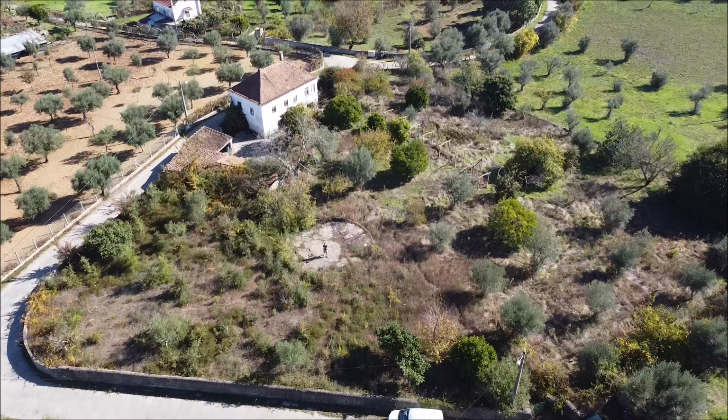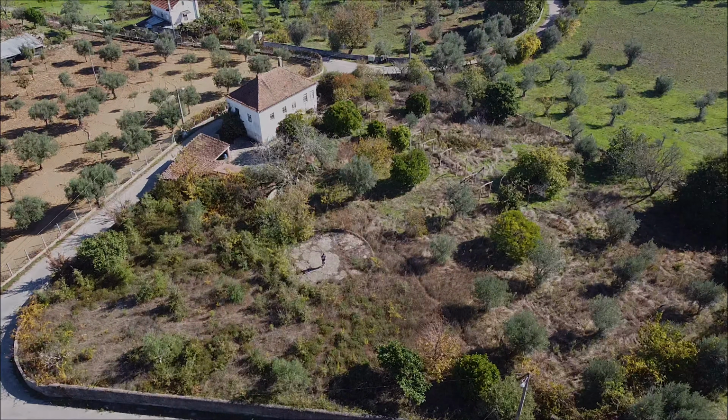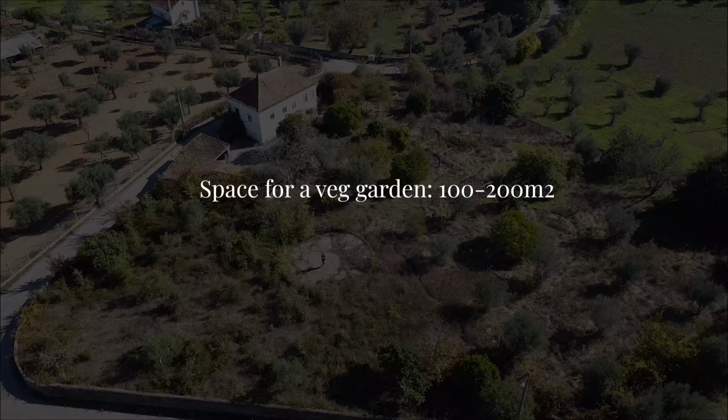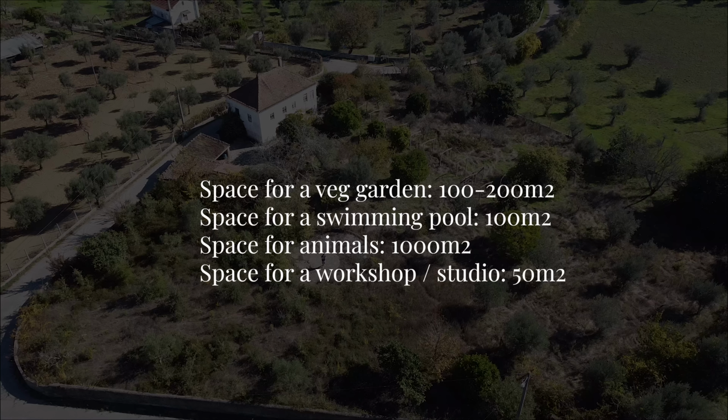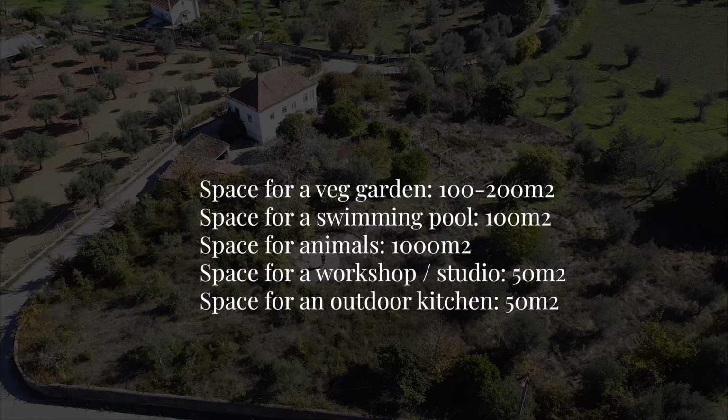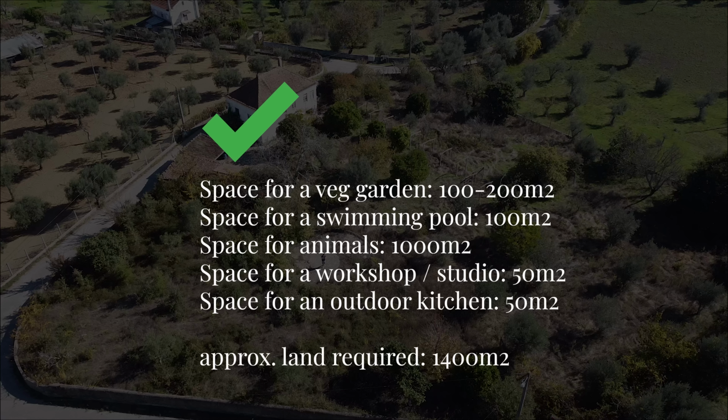And we mapped out all the things that we actually wanted to do. We looked at where would the veg garden go and how big would that veg garden need to be to feed the two of us over the course of a year. Was there space for a swimming pool? Was there space to keep chickens and goats? Was there space to build maybe a workshop or a studio or a granny flat, something like that? And was there space for an outdoor kitchen? And we realized that 3,000 square meters of usable land was actually plenty of space for what we wanted to do.